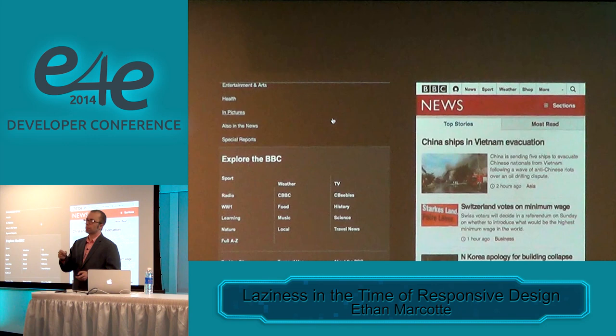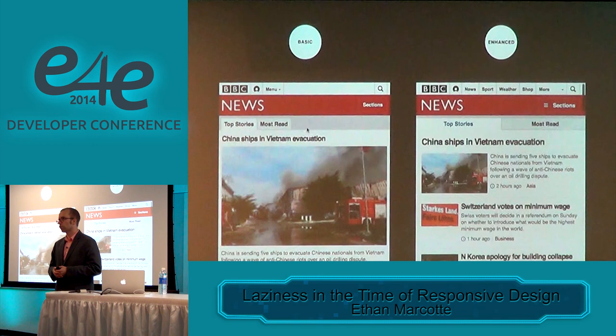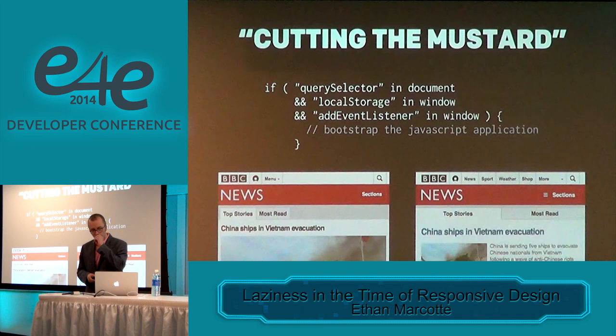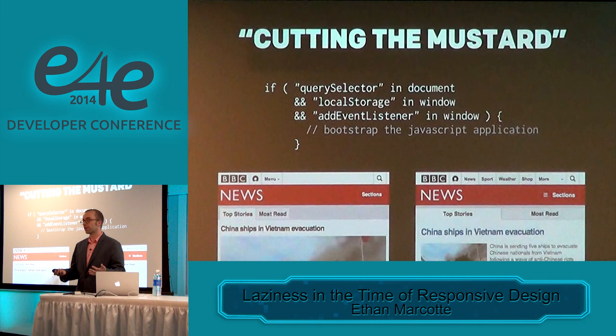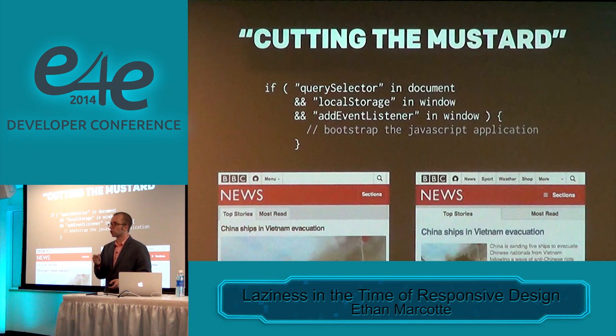And so this is a serious investment in progressive enhancement, right? They have this basic view of their interface that's served to everyone and then conditionally enhanced up for those browsers that can handle it. And the reason they're able to do this is because they load only enough code to see if the browser can handle it, just cutting the mustard, they call it. So if you support a sufficiently high number of modern DOM features, we will then bootstrap the rest of the interface. But by default, you're left with a responsive design that's incredibly fast and also incredibly accessible.